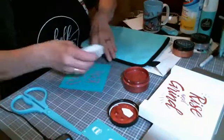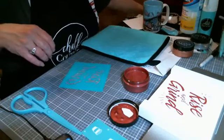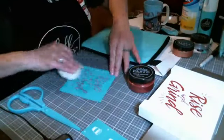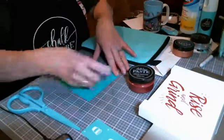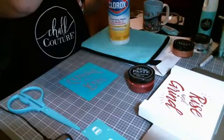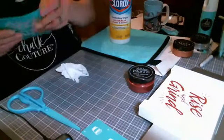So I'm using my board eraser. And I kind of folded the corner of that over. There are so many different cool things I've been thinking about doing with this stuff. All right, so I'm just basically getting all that glitter off of there and getting the fuzz off. And I'm going to use a Clorox wipe. And I'll set that off to dry.